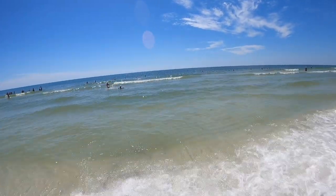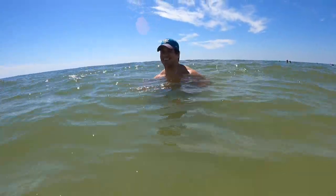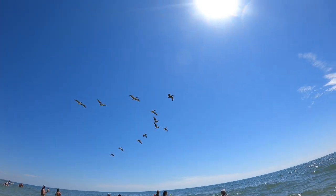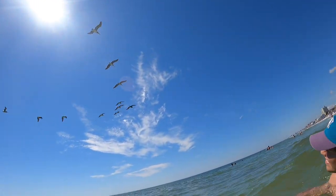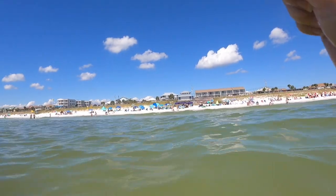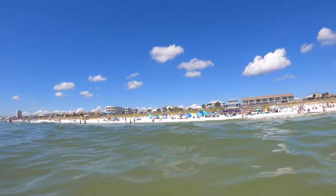Oh, that girl's gotta be like 15 years old. Alright, your Johnny, prepare to take off. Shoulders under. I think because of the storms, it's a bit colder. But once you're in, it's okay. This is the condo we're staying at right there. I think the blue one. It looks so far in the camera, but we're not far.